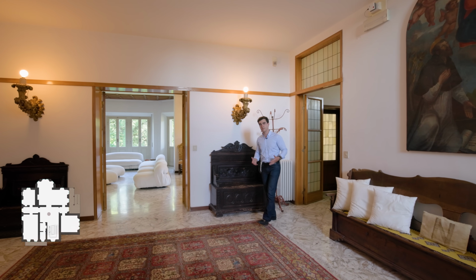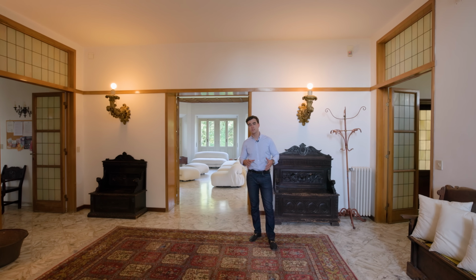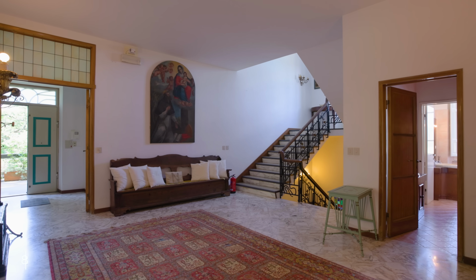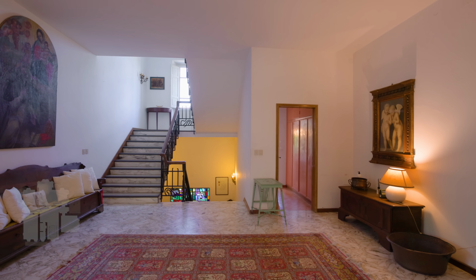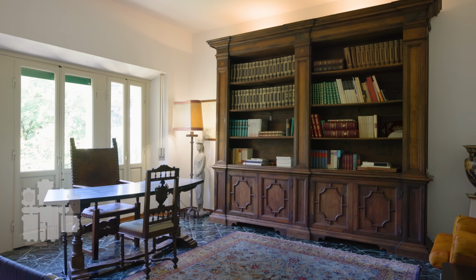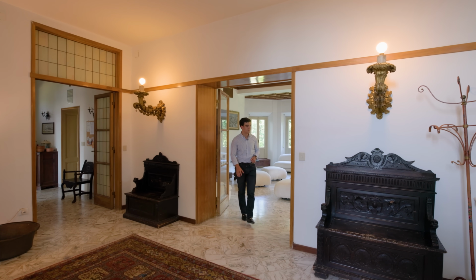Welcome inside the villa. It is 675 square meters in internal space, which equal to about 7,200 square feet, with a total of 8 bedrooms and 5 bathrooms. The property is in great structural condition, however, it would benefit from some remodeling works. As you enter, you will find the entrance with this large reception space that connects onto a library area on this side, while right behind me you enter into the large living space.